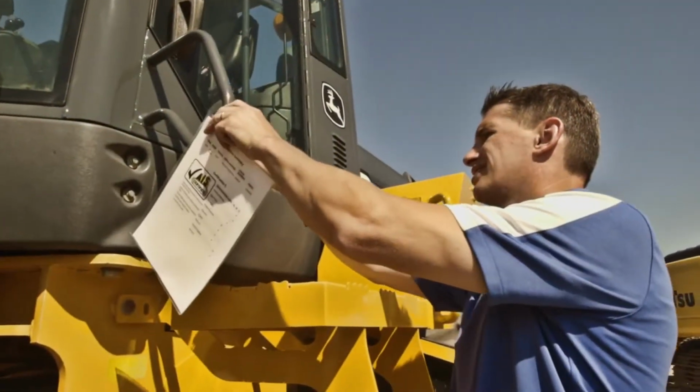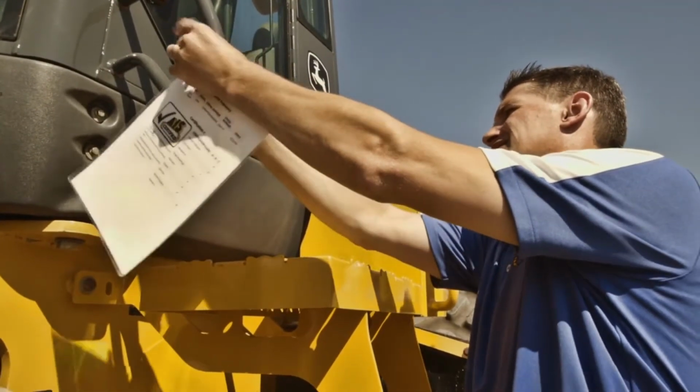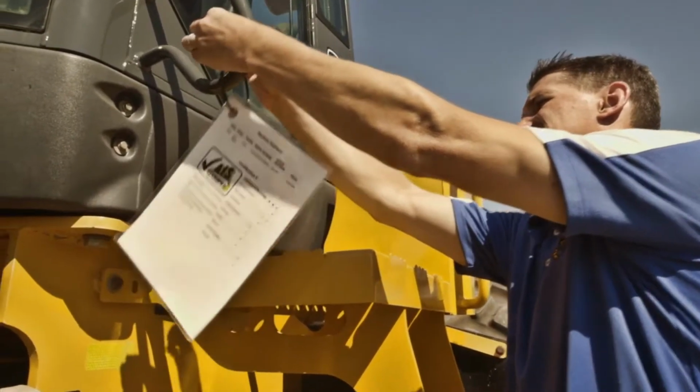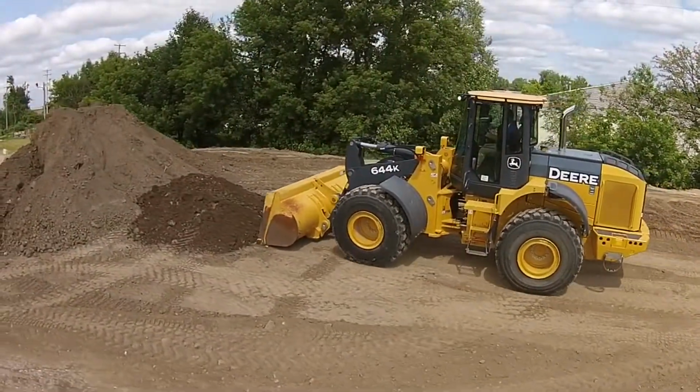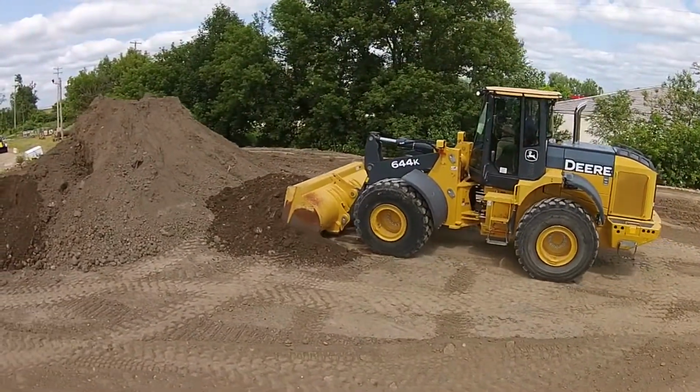When you visit AIS, all certified equipment will have a complete documentation of repairs and level of certification. So you have the confidence of knowing you're buying AIS certified reconditioned equipment.